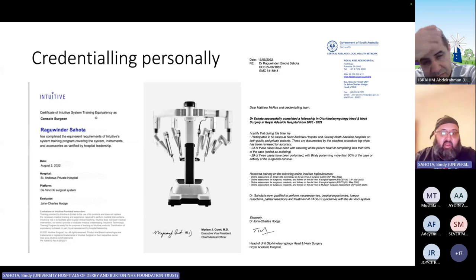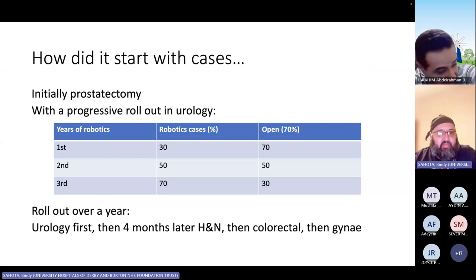So what did we initially start with? We rolled it out in urology, and we wanted to do a progressive rollout. Initially we increased the robotic cases from prostate surgery. In the first year we did 30% robotics, 70% open. The second year we did 50-50. And the third year we're doing predominantly robotics. We don't do open prostate surgery realistically in our unit anymore. So urology did the first 4 months, then head and neck, then colorectal, then gynae.